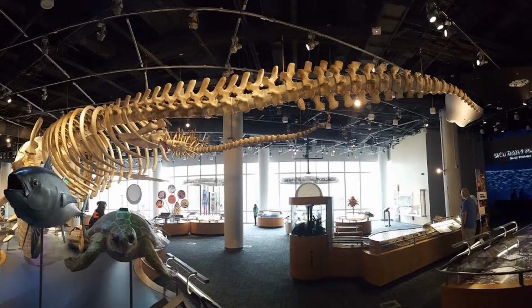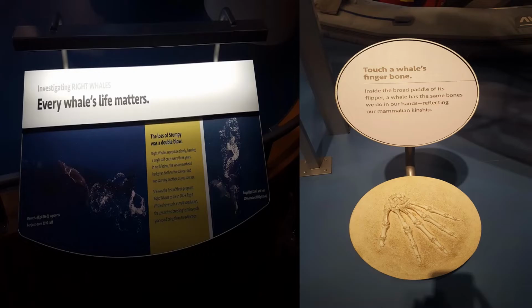Stumpy helped researchers find out that right whales and other types of whales are dying because they are getting struck by ships. There are many hands-on parts to the exhibit where you can learn more about right whales and what researchers are doing to prevent whales like Stumpy from going extinct.